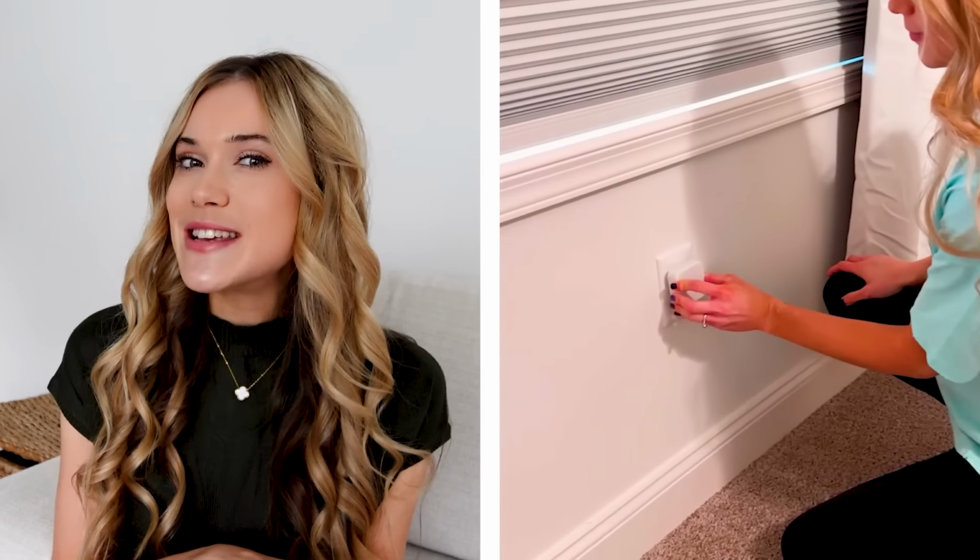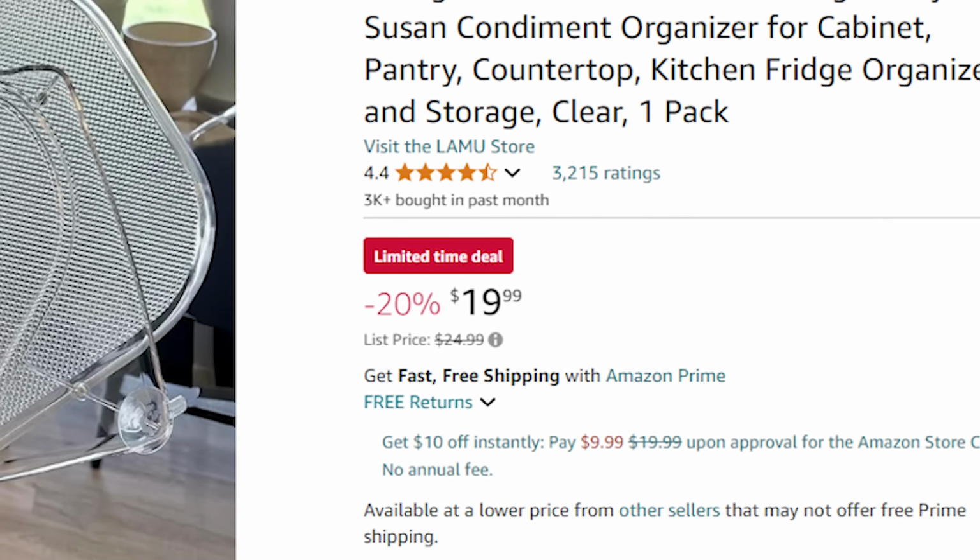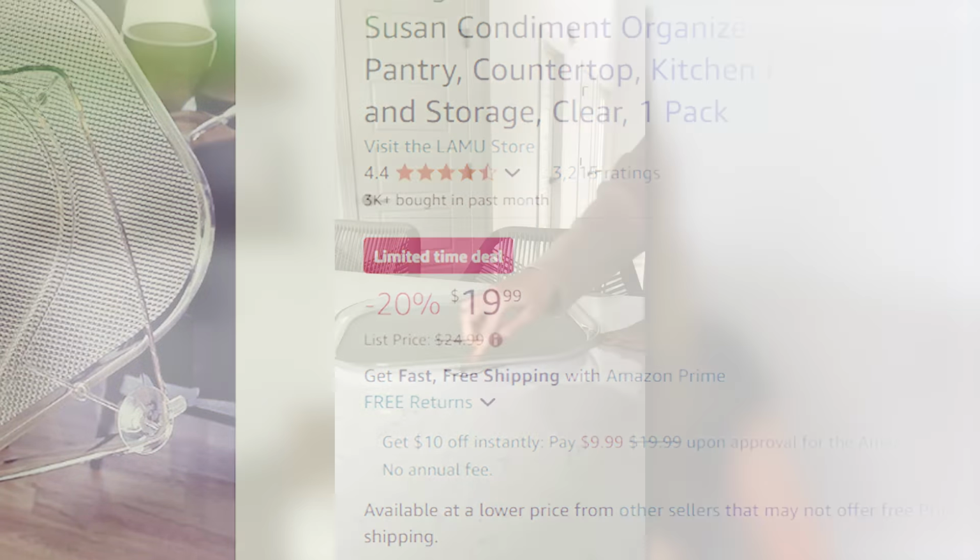My go-to place for organization is Amazon. I feel like they have so many little hidden gems. If you want to add some organization to your refrigerator or a cabinet, opt for this Lazy Susan. I personally love this for condiments in a refrigerator. You can turn it around, pull it out, and it's so much better than having to dig and scrummage around to find a particular item that you're looking for.